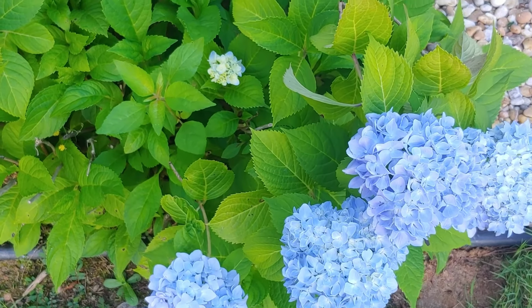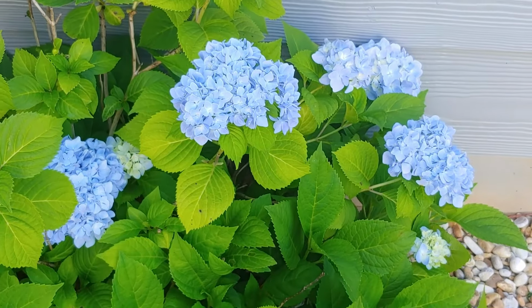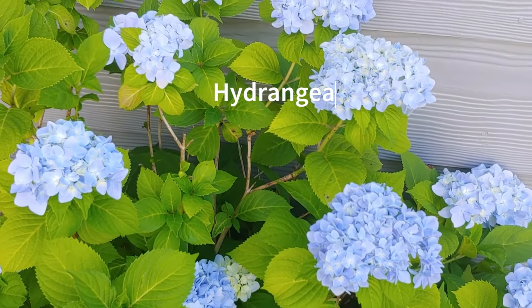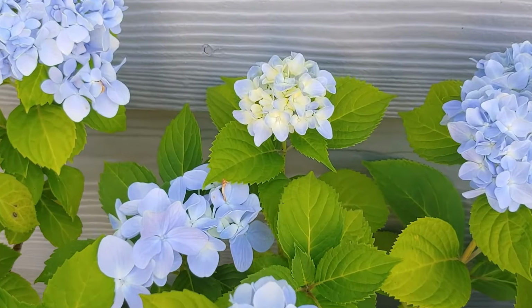First of all, let's take a look at what perennials are. Perennials are plants that come back year after year. If you are in a tropical area, you'll notice that they're there all the time and they flower for a particular part of the growing season.